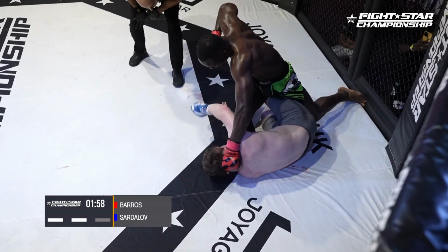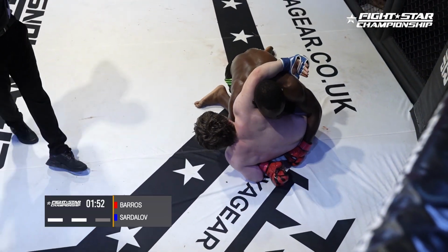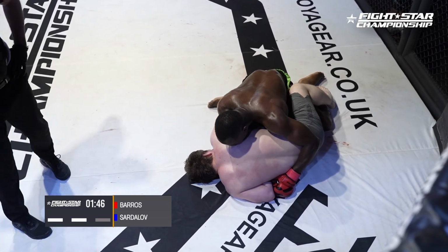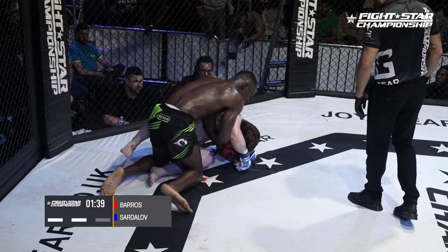Will he be able to find his mark with these punches around the guard, through the guard? The key's going to be for him to get past these legs into a position. Side control, mount is better. He can stack those legs underneath the body and circle around. Got to be careful about the trap here. But a more dominant position will allow heavier strikes from Barros in that topside position.